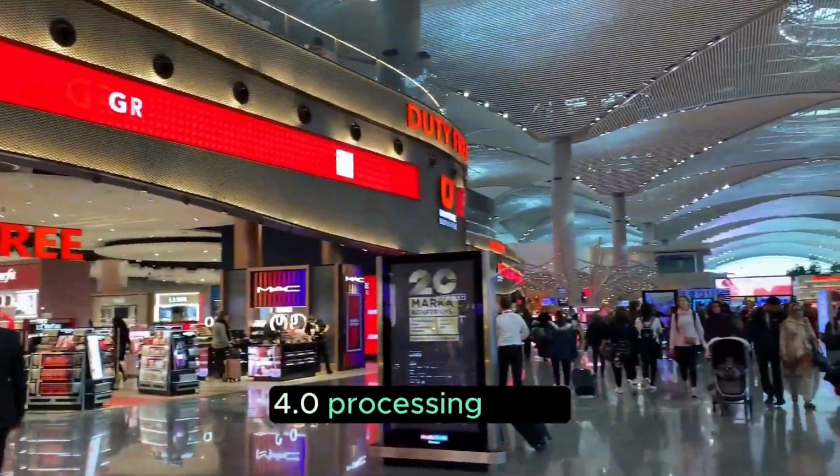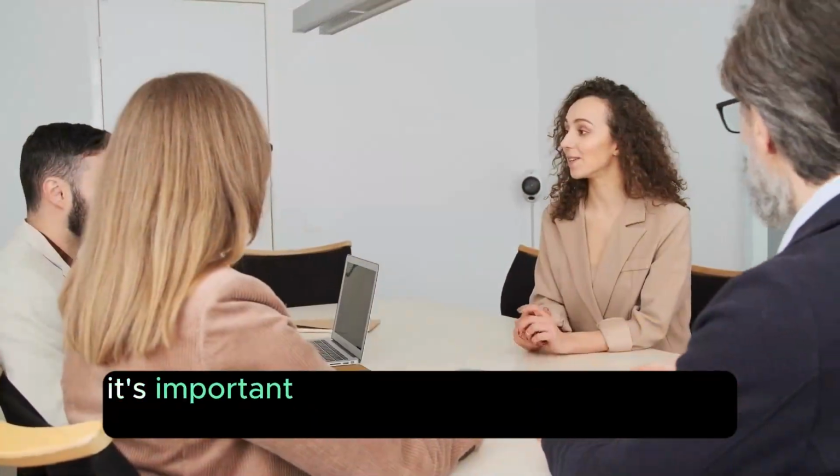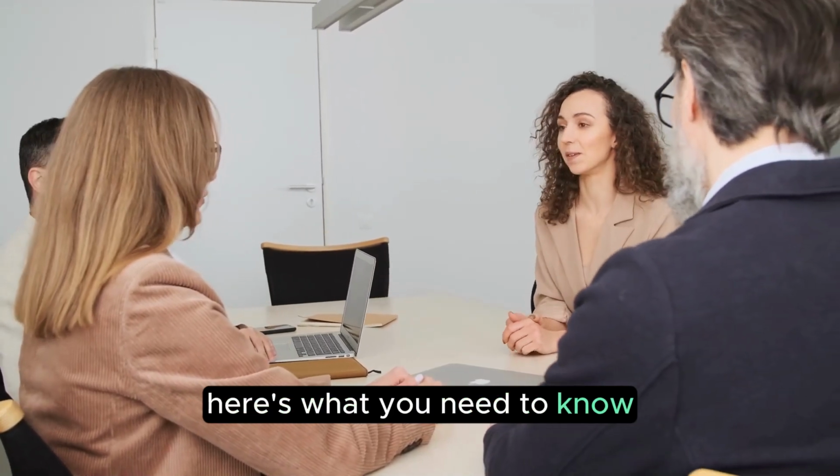4.0. Processing times. When applying to extend your work visa in the UK, it's important to be aware of the processing time so you can plan accordingly. Here's what you need to know.